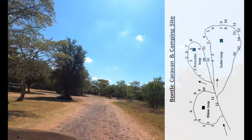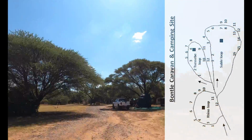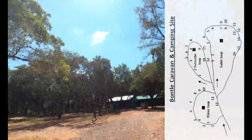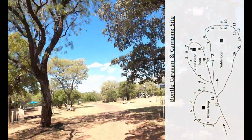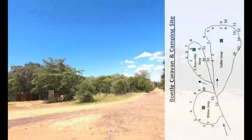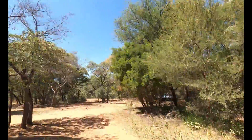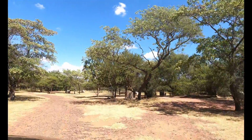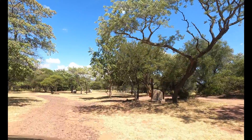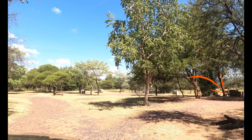The camp layout is relatively open, and the sites are positioned at a comfortable distance from one another, although shade is limited. If you are looking for shade and privacy, the Sabre Loop is the better option. My plan was to set up tent on the Sabre Loop, but all the prime spots were already taken. Luckily, we managed to get a great spot along the fence on the Rhino Loop.